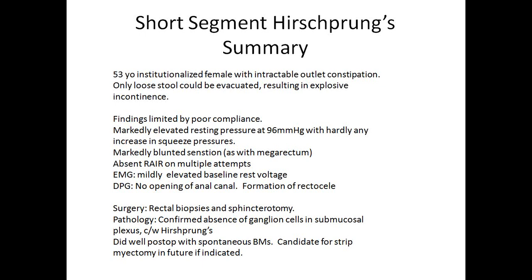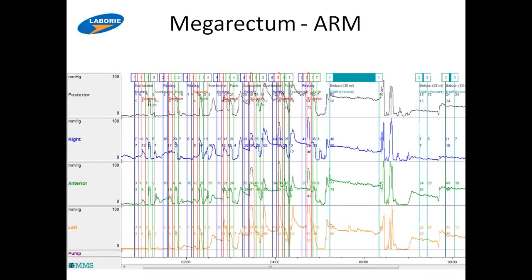Yeah, there's more aggressive surgery like very low anterior resections or Duhamels or Soaves that you can do, which are pulling through the normal colon and reconnecting. Kind of complicated.